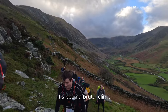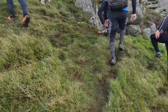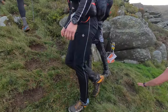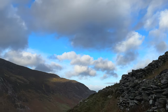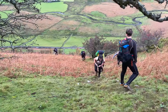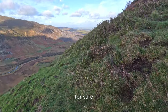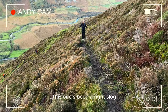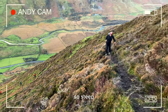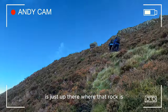This has been a brutal climb. There we go. Dipped. Straight up the mountain. Flagging on this bit, for sure. This one's been a right slog. Look at all those people. So steep. But the summit, just up there, where that rock is.